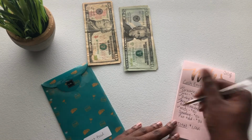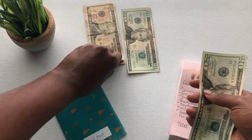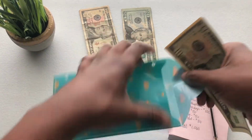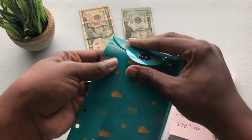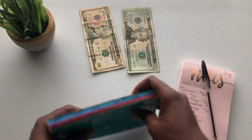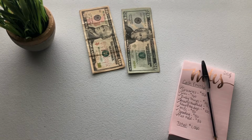And lastly is fast food, and I'll be getting $30. So that's $120 and $110. And these envelopes are my cash envelopes, and these are basically the envelopes that I use on a daily basis. So these typically stay with me in my purse whenever I'm out and about. So that is done, which is great. I'll put these off to the side.